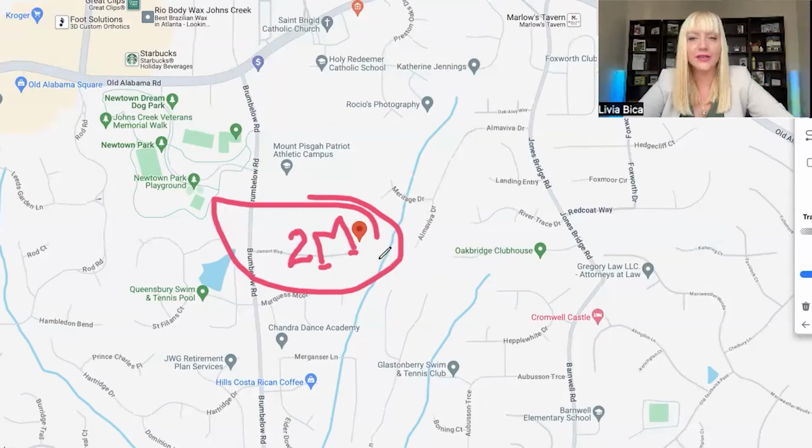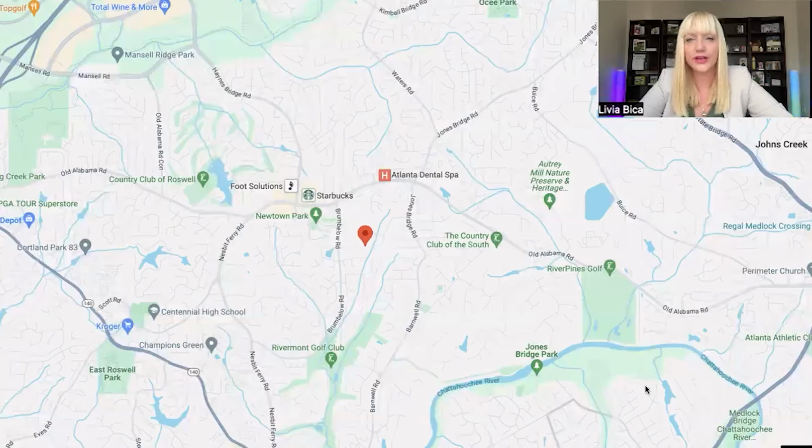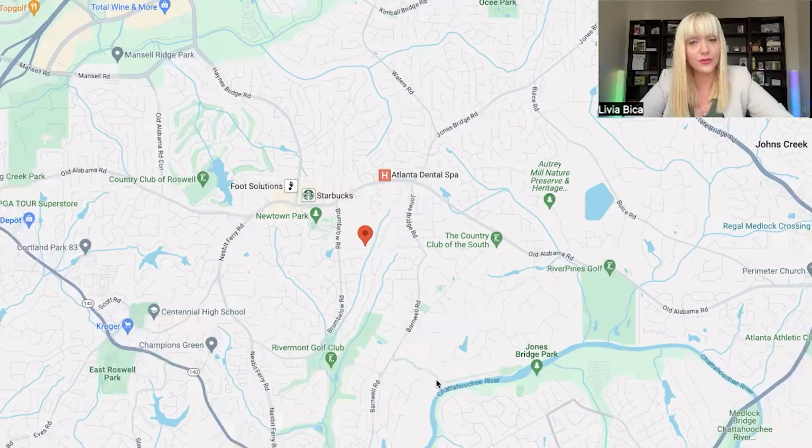Okay, so we are back in the office right now. As you see, this beautiful subdivision, again, you have a lot of parks. Newtown Park right here again, Dog Park right here. A lot of small subdivisions around this area as well. These are all homes and small subdivisions. Now, Johns Creek also has a Lifetime Fitness right in downtown Johns Creek.